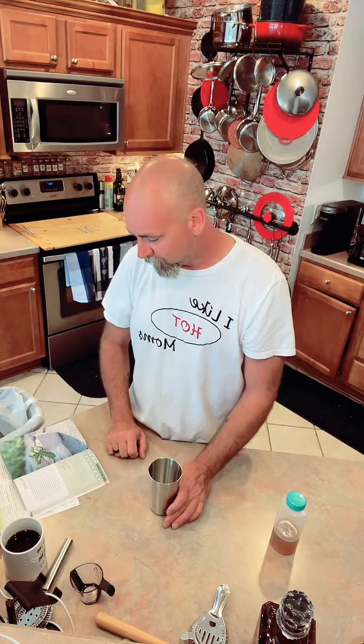Each drink contains 2 ounces of bourbon, 1/2 ounce of honey syrup, and 4 to 6 mint leaves. So I'm gonna double that. I'm gonna take mint from our Trader Joe's trip from the weekend. That smells good. You wanna smell that? Smells good, doesn't it? Smells like mint.